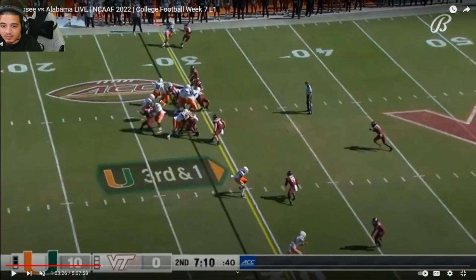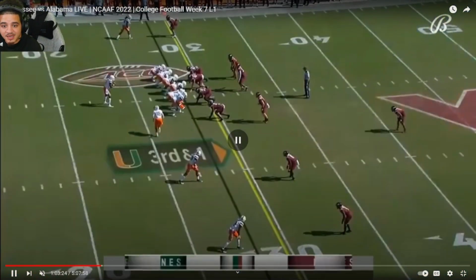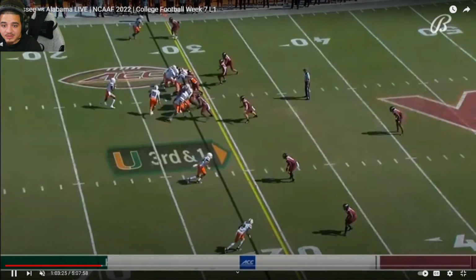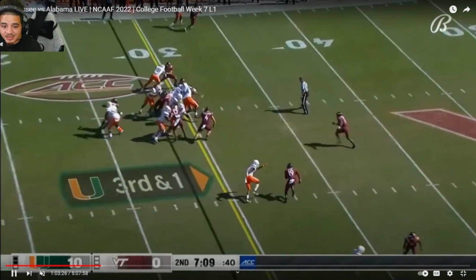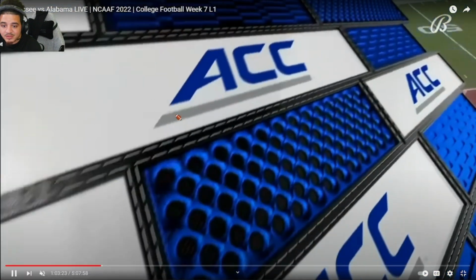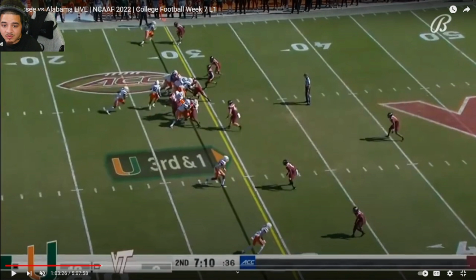There's zone blocking to the right. This is just a great, great block here from the left side guard. Jalen Rivers is going to seal this right here. And your center, Jonathan Dennis, is sealing this. So this hole just opens up the size of Texas right here, from butt to the hole from Jonathan Dennis.